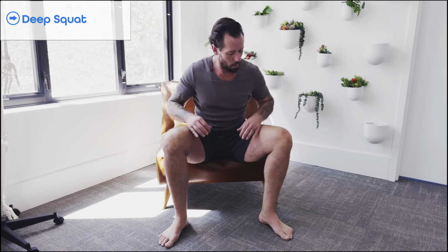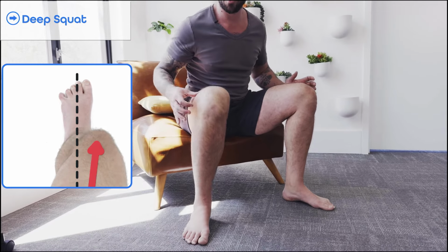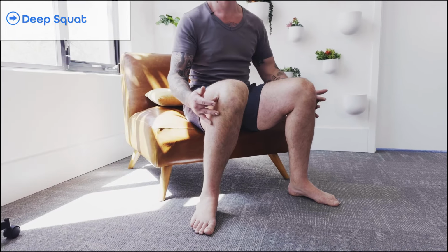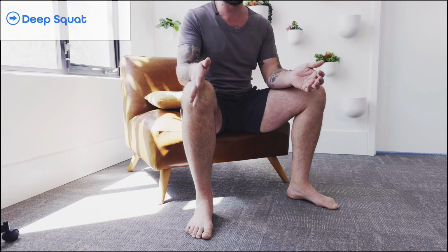okay? So to start, what we wanna do is take a nice wide stance. We wanna make sure our knees are pointing the same direction as the toes. So as you do this, don't let your knees cave in like this. That's gonna put pressure on the insides and the outsides of the knees, and that's not what the knees like. They like to go the same direction as the toes.